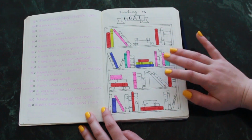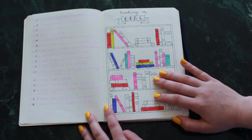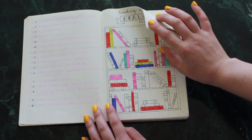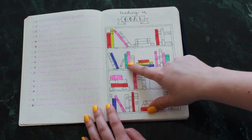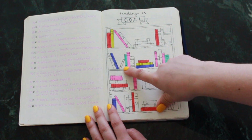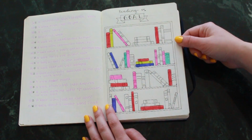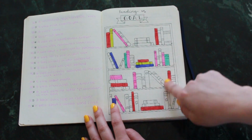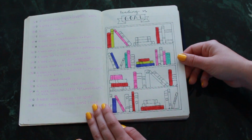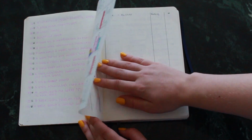My goal for this year is to read 50 books for 2018, and here I fill in whenever I read a book, and I have a color code here. Pink is January, as you will see when we get into the bullet journal, and red is February for Valentine's Day, and then I had green for March, turquoise for April, and then purpley blue for May. I did very well in January and February, but not so well in the other months. I think I have 22 or so books that I've read right now. So if I just get going and do as well as I did in the first month, I think I will be able to reach my goal.